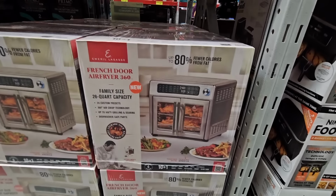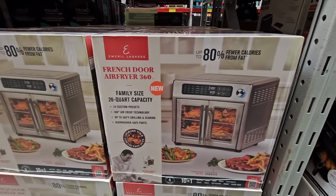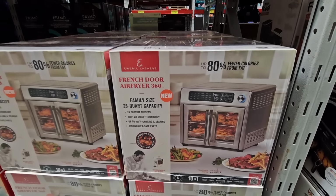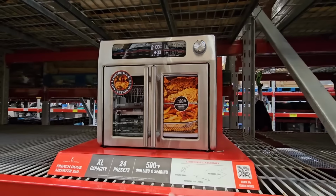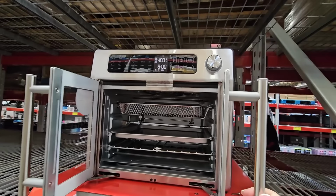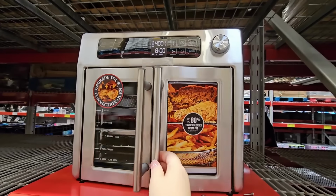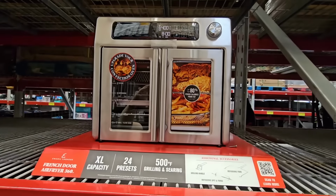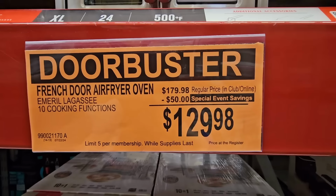Now, the French door air fryer. This is such a good size. 26 quarts. This is a family size. So this one definitely is a little bit on the larger side. And you can see when you open up one door, they both open up. So be careful. Now, the price, DoorBuster, $130 after a $50 savings.